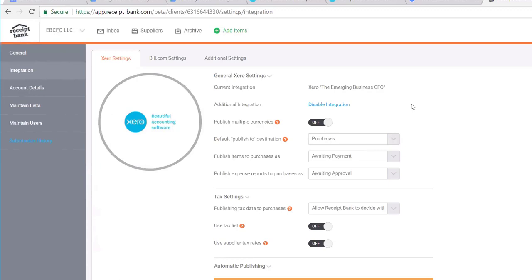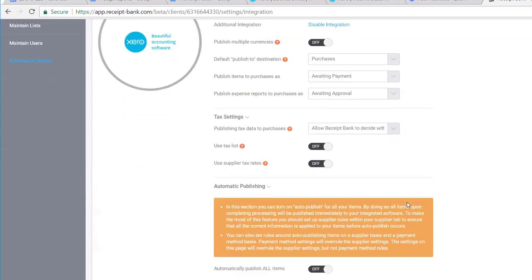So the next block down is tax settings, and it says publish tax data to purchases, allow Receipt Bank to decide, use tax lists is switched as off, use supplier tax rates is switched as off. What was your thought process behind that?